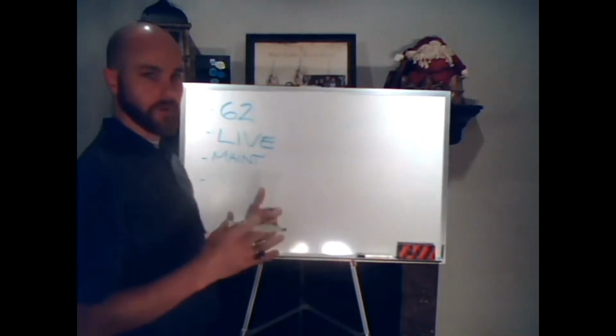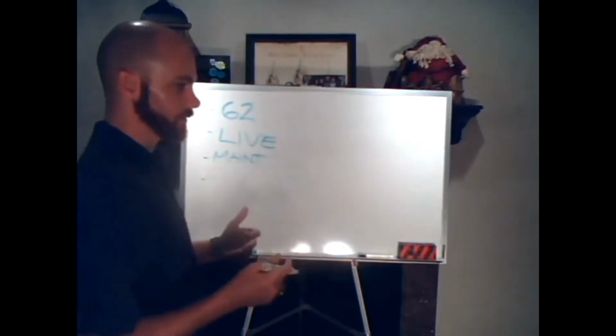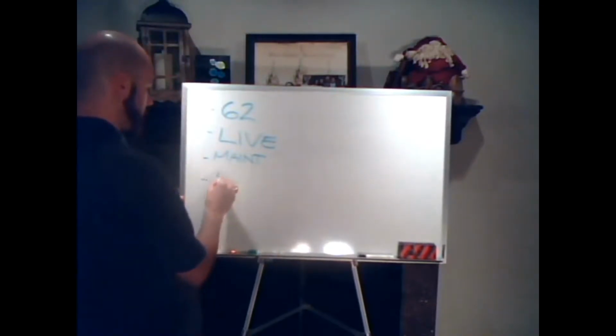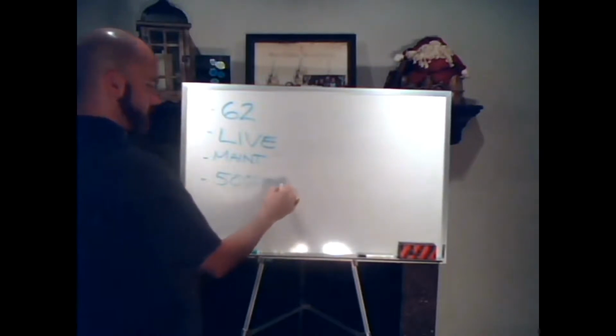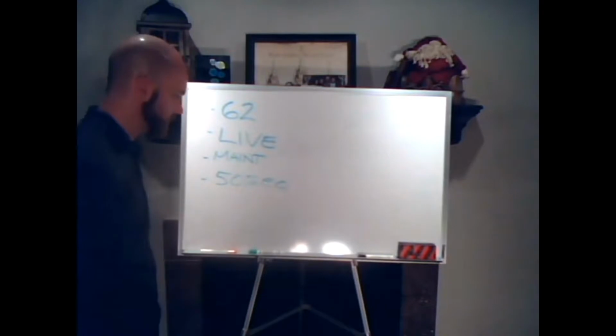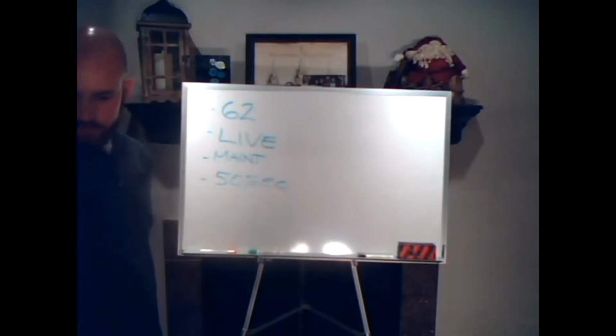And you have to be 62 and able to maintain it. And then, this is just a rough number, but if you're looking to see if it would be worth it for somebody to do, they have to have somewhere close to 50% equity in the home.